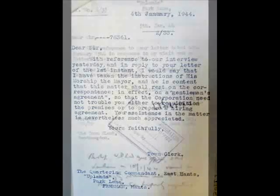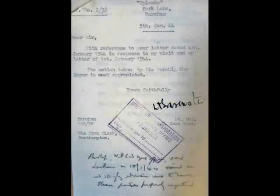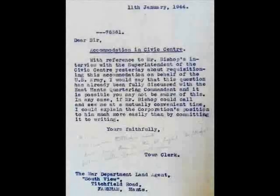With reference to, I missed that one. Do apologise, but you can come back and read that for yourself. And there's some comment at the bottom. With reference to our letter dated blah blah, the section taken up is blah blah blah. Accommodation in Civic. With reference to Mr. Bishop's interview with the superintendent of the Civic Centre yesterday. Anyway, you can go back and read those letters for yourself.